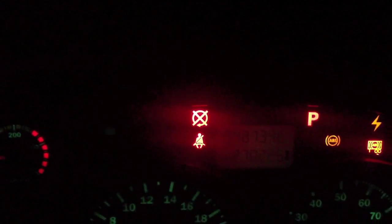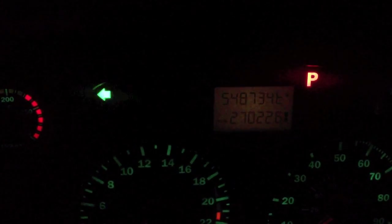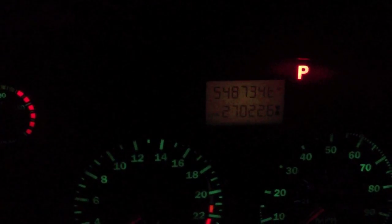Well, I get paid for sitting here on my rump. And somebody else is, this is the spare truck. Yeah, the engine stoplight still. 548,000 miles.